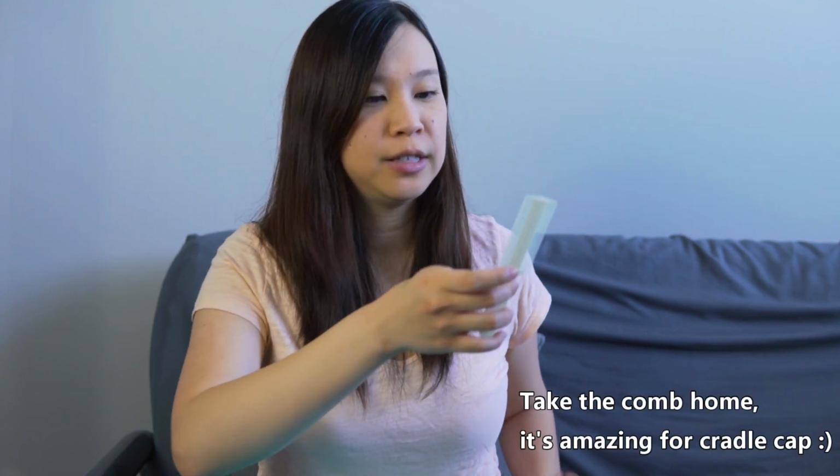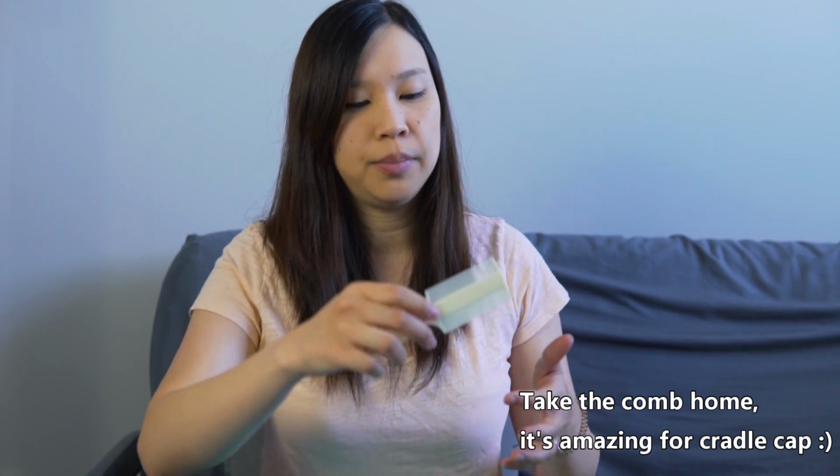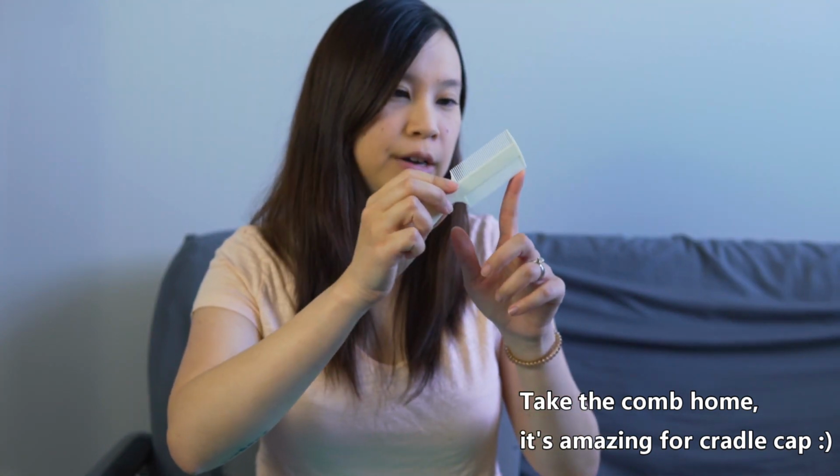They also have a little comb. Now, please take this comb home with you, because they're not going to reuse it. It's going to be thrown out, but it's very useful to you if your baby has cradle cap. You can brush your baby's hair at home with this finer tooth side and remove any of the dried flakes and skin. So please remember to take this home with you. Don't take the other stuff home with you, because I don't think you're allowed to, but take this.